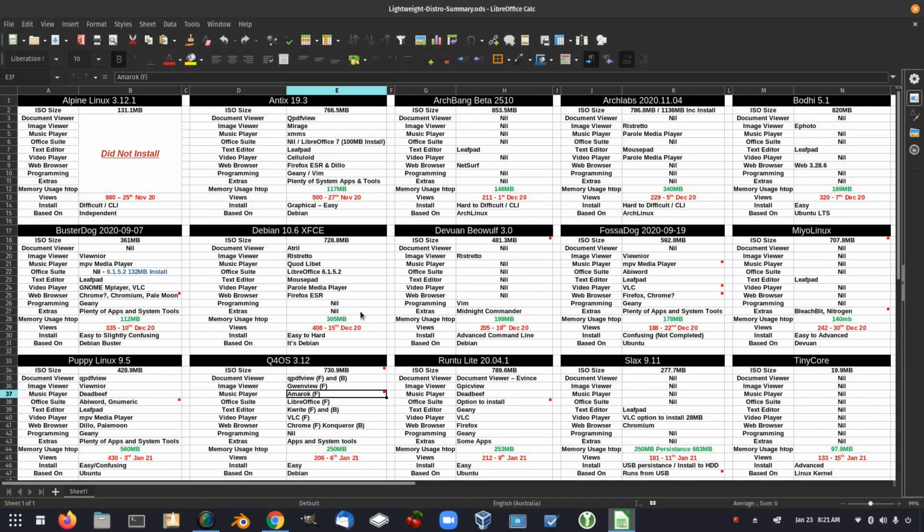I'm not going to pick a third place. There's a couple of distros here that could possibly go in third place, but installing to hard drive is something that's questionable. Now, Buster Dog is a bit like Puppy Linux, and so is Foster Dog, but Buster Dog was the better one out of the two. That worked and installed no problems. This one had issues installing, and Puppy Linux as well.